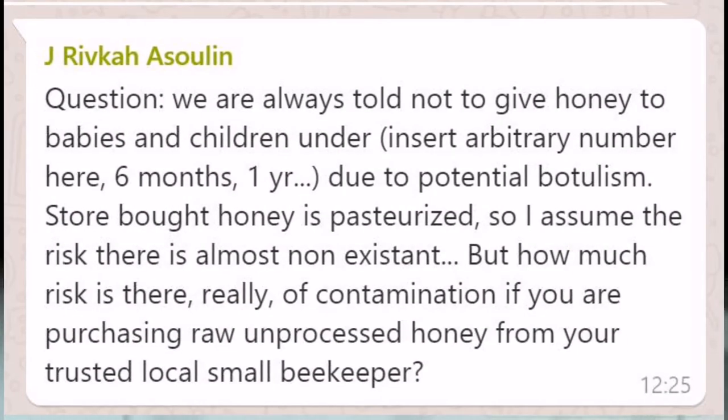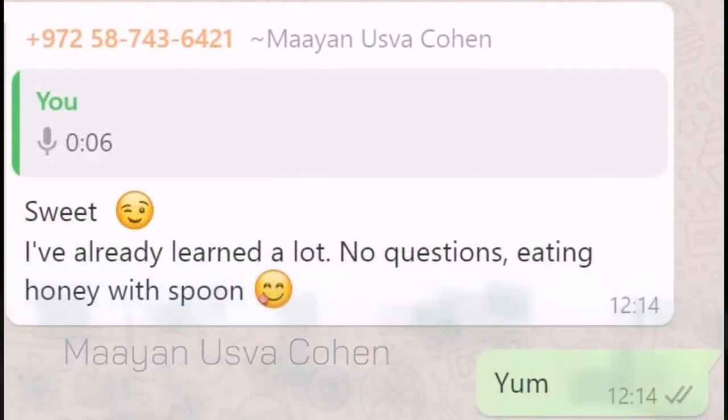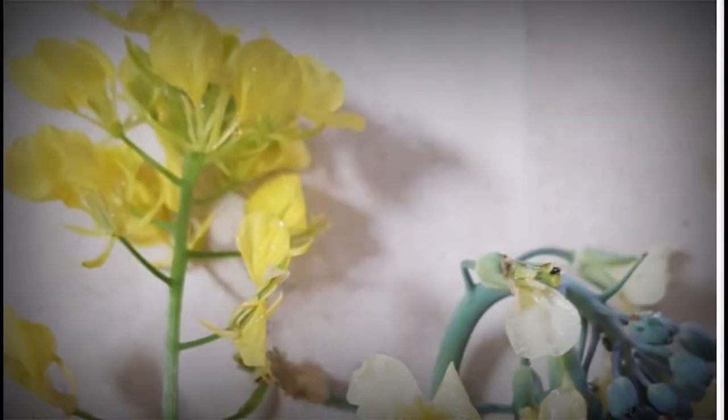Okay, great question. Reference botulism and feeding honey to infants. Now, I have to be very careful here, full disclaimer. Personally, I would not recommend it. I think the recommendation is don't feed honey to infants that are less than a year old. There are a variety of reasons why this has been accepted as a good practice in introducing honey to infants. But specifically, let's talk about botulism. And this could actually apply to anybody.